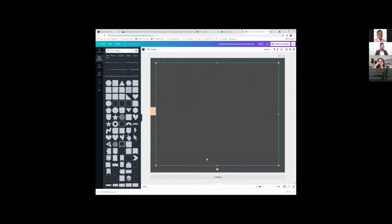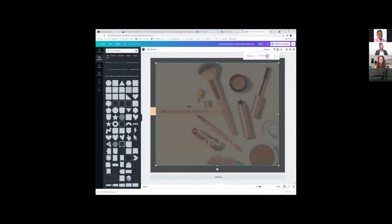Then like that, right? Now it's covering the picture. So we don't want that. We want it to be transparent over the picture. So what you want to do is click transparent. See on the upper corner towards the right. You see that? Do you all see that? Yes, we see the button. Okay. And you want to move it to the left side. And voila, you have a darker picture.